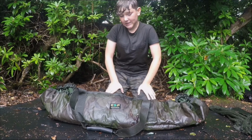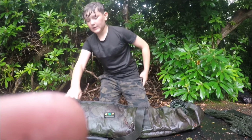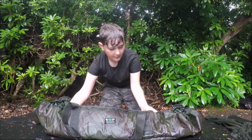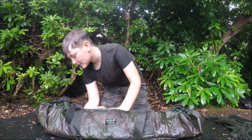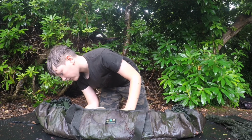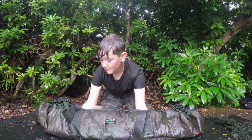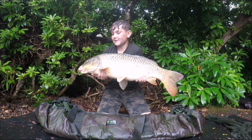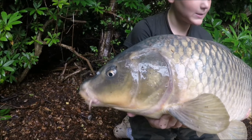Right, so we were just battling this beast in the rain, and I am completely soaked. It's worth it for the size of this fish. Might be a 20, I don't know. He's definitely bigger than the one I caught last night. How long were you battling this one for? Like 20 minutes. Oh, he's got a nice mouth. So this one, about 20 minutes battling in the storm, but I reckon this is worth it because look at him. Massive.